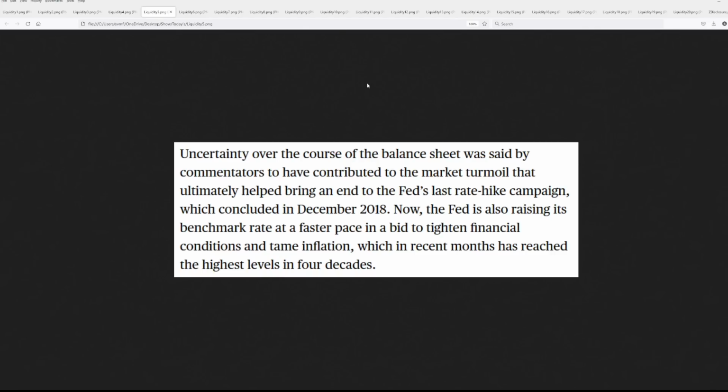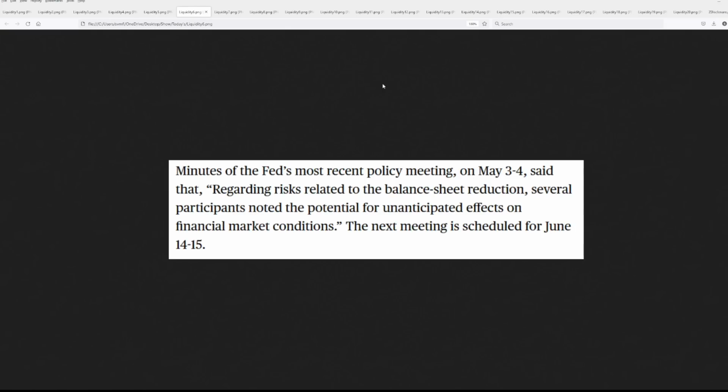Now the Fed is also raising its benchmark rate at a faster pace in a bid to tighten financial conditions and tame inflation, which in recent months has reached the highest level in 4 decades. Minutes of the Fed's most recent policy meeting on May 3rd through 4th said that regarding risks related to the balance sheet reduction, several participants noted the potential for unanticipated effects on financial market conditions. Well, those unintended market conditions aren't really unintended. They actually know what they are. It's called volatility. And when volatility comes back, usually it's not good news for stocks.